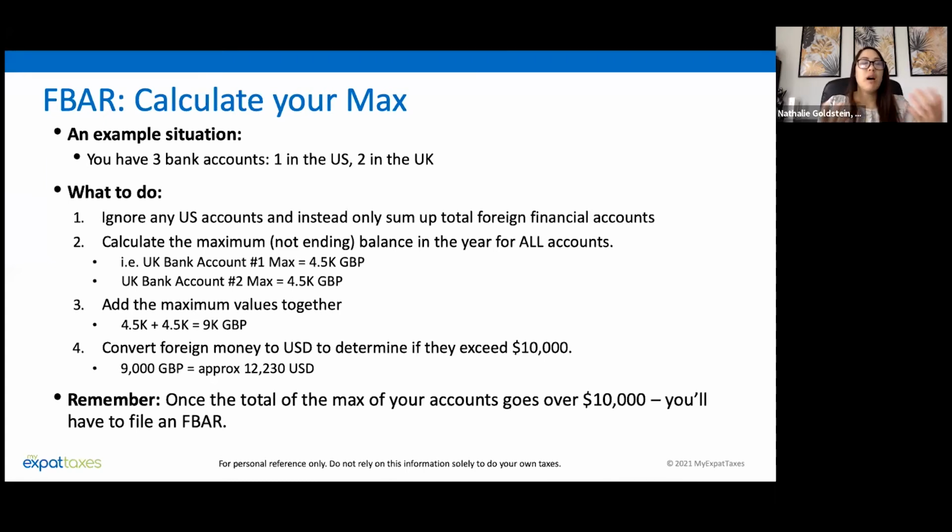And it's a lot of information, but there's no tax calculated. It's purely informational. Just what are your bank accounts? What is the maximum balance? Where are they located? And I'll give you a trick too. If you really cannot figure out the maximum balance in your accounts, on the FBAR, there is a checkbox that says you cannot calculate the maximum. I would not recommend using this for everything, but say you have a foreign pension account and you just don't know what the value is in there. If you cannot calculate the maximum, you can just say that on the FBAR.